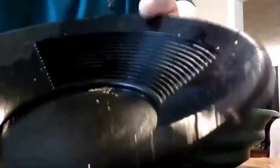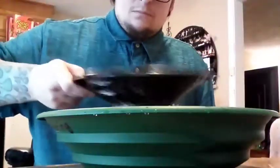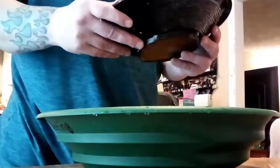This is the first pan of the minus material, as you can see. Nice amount of gold in there, some flakes. Very nice. So I'm going to snuff this up. Just get some water in here. Okay. Of minus material. As you can see, real nice amount of gold there. So we're going to get that snuffed up.